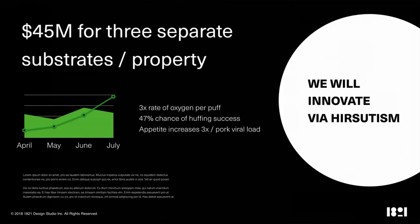All right. I've never seen somebody make the Three Little Pigs story so complicated before. I was like, what are we talking about? I thought this was about a vapor thing. This is the story of the Three Little Pigs. Right. I understand now. So $45 million for three separate substrate properties. I get it. Straw, sticks and bricks. For three homes. I get it.